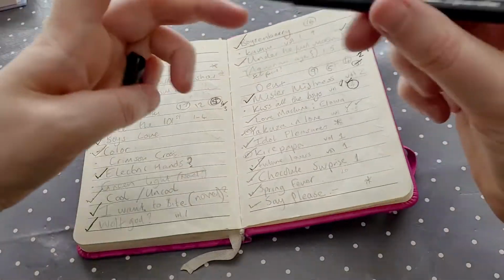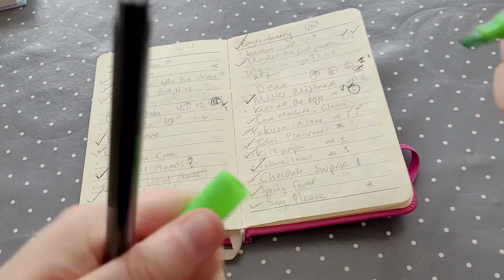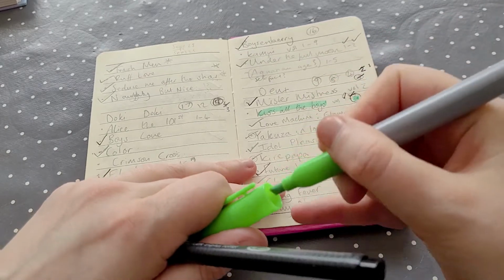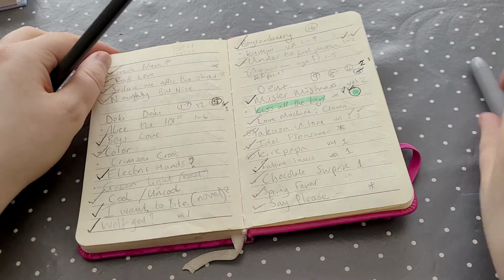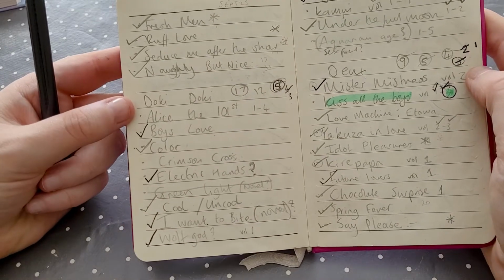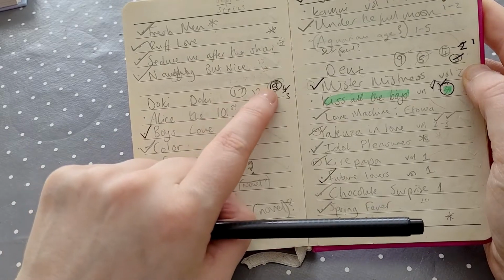So I only need to collect 1. What did I use? Green. Kiss All the Boys, Volume 3. And that's the only one that gets transferred over into the next one. So the next one is Doki Doki. Once again, another imprint from June. And as you can see, it's gone from 17 to 12 to 5 to 4 to 3.